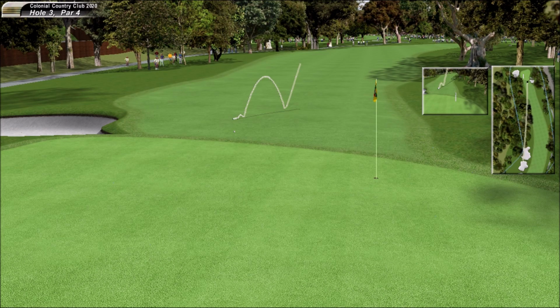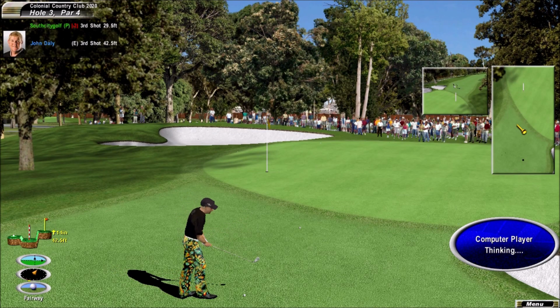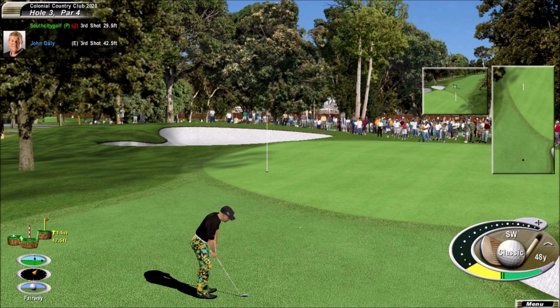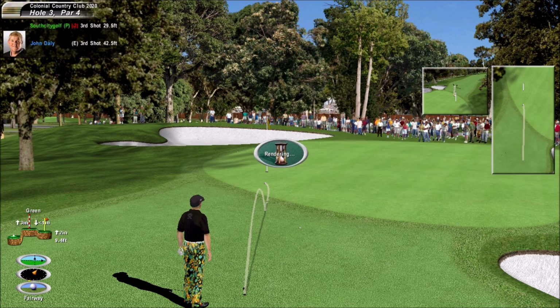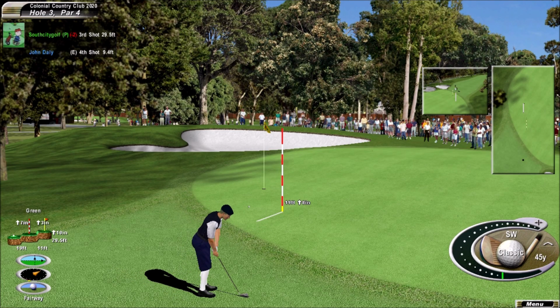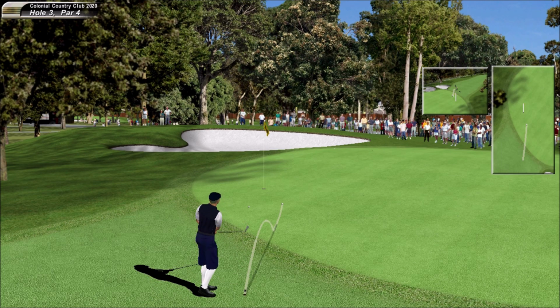Great bunker shot there. Just from the fringe. Got it stuck, didn't he, Peter, against that grain down there? Misjudgment there. We can only give him 5 out of 10 for that. Just off the fringe. Looks good.